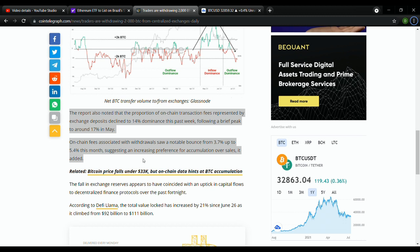The report also noted that the proportion of on-chain transaction fees represented by exchange deposits declined to 14% dominance this past week, following a brief peak to around 17% in May. On-chain fees associated with withdrawals saw a notable bounce from 3.7% up to 5.4% this month, suggesting an increased preference for accumulation over sales, it added.